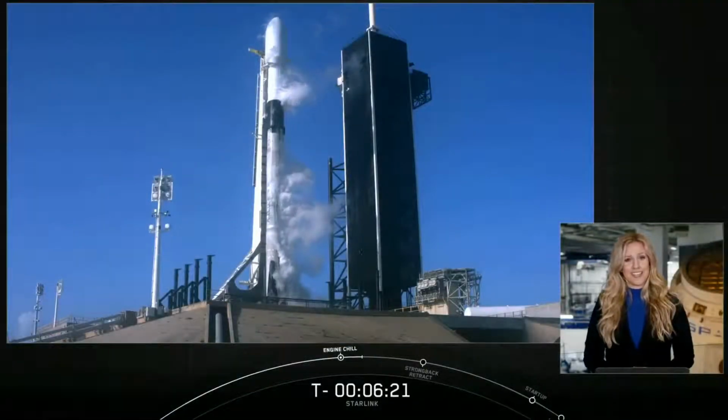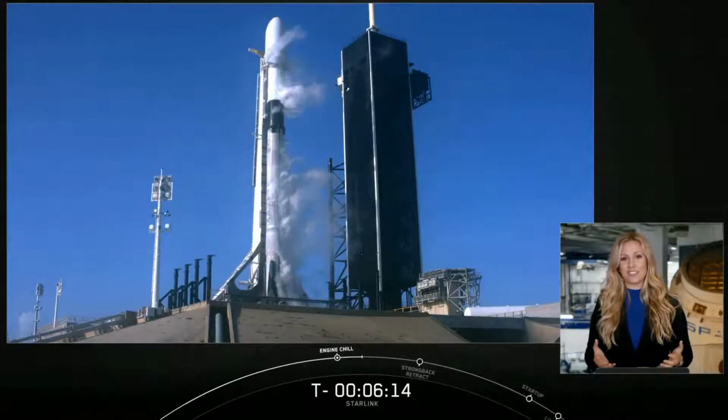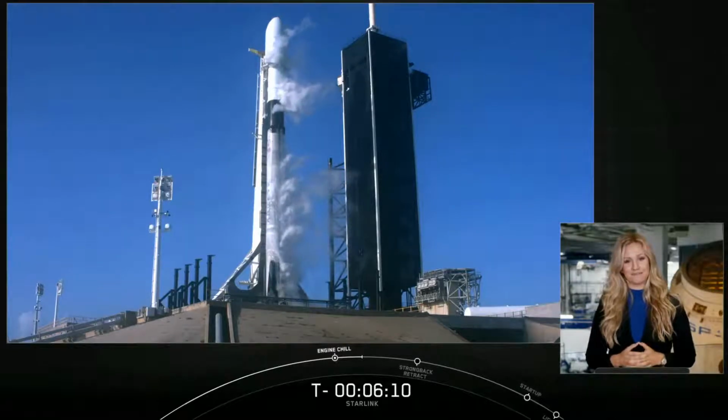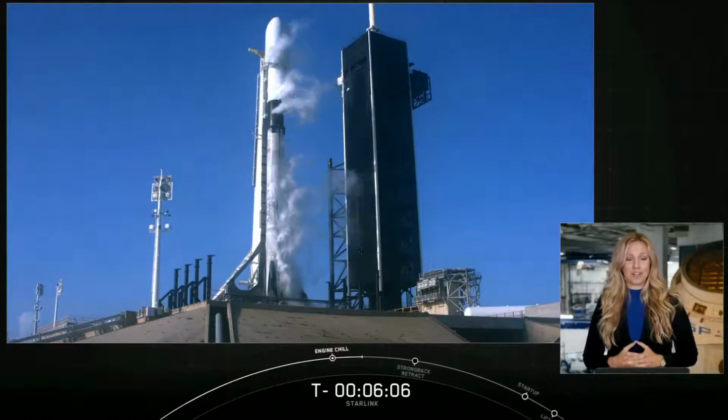Looks like a pretty clear day there out at Cape Canaveral. With that, the vehicle, the satellites, the range all continue to look good for an on-time liftoff just a few minutes from now. So we're currently approaching the T minus 6 minute mark.